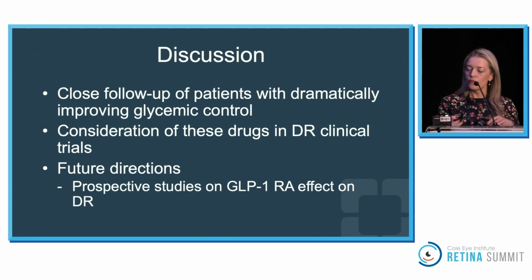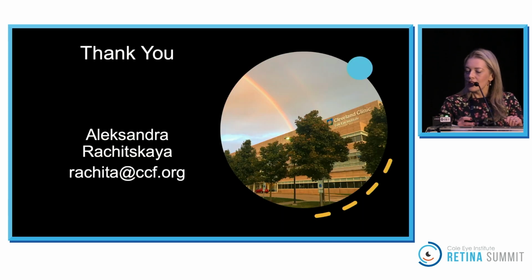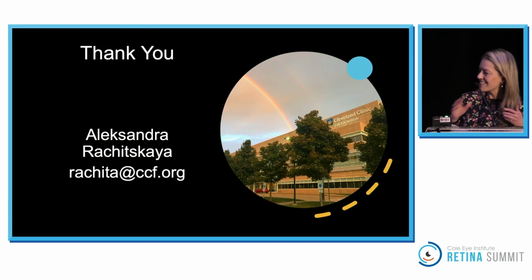And there's an ongoing prospective study looking at the effects of GLP-1 receptor agonists on diabetic retinopathy. And I think that ultimately will give us even more information. So I thank you, and I welcome any questions.